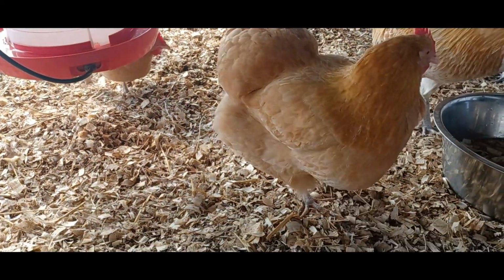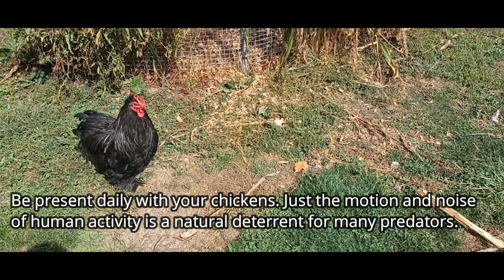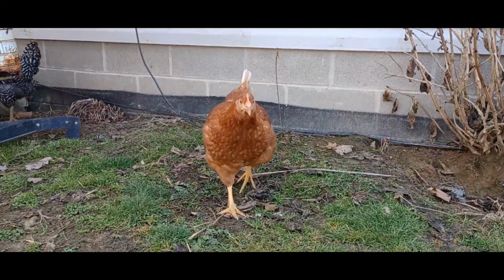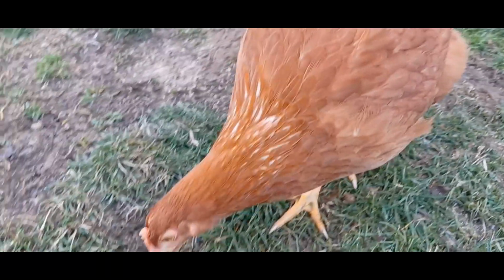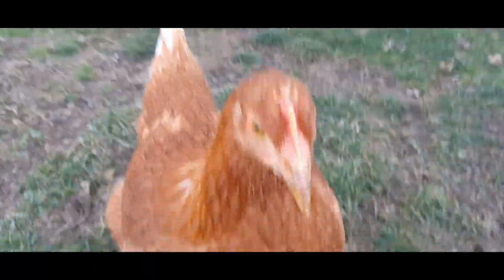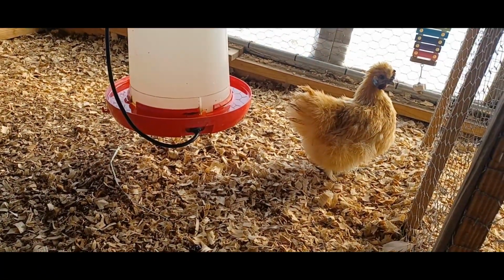One of the best ways you can deter predators from being in your backyard chicken area is by simply interacting with your chickens on a daily basis and being present. You would be surprised the amazing things you can do, observe, and prevent from happening just by taking a daily walk at dusk in your chicken areas and mindfully looking at the area around you, observing any predator presence, observing signs of animals, all sorts of things, and even just your human presence being in the yard where your chickens are will deter animals from wanting to be in that space.